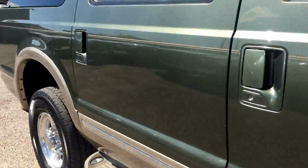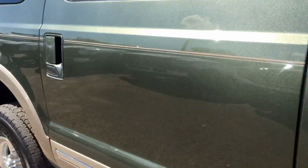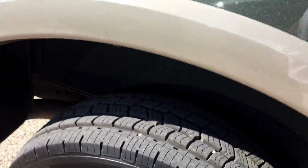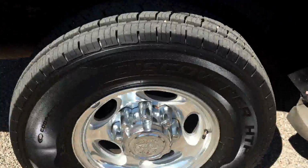I don't know if you can see in the picture, but there's a light push indent. It's kind of hard to see. I don't know if you can see that or not. In that door, I wouldn't fix it because it's very hard to even notice. Little scratch here, which you could touch up if you wanted to, or not. I doubt many people are going to buy this thing for the cosmetics.